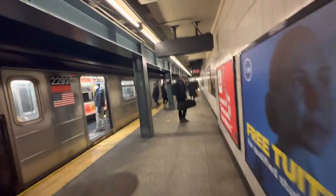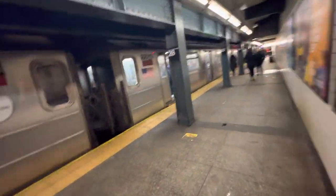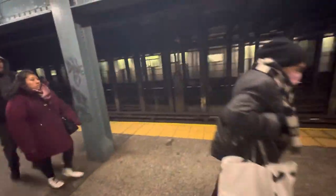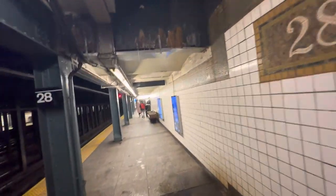Okay, so now I'll head over to the other part of the station. I'm not going to go to the uptown side because it's the same thing. And I don't want to swipe again for a tour of a station. But I'm waiting for this train to leave so I can show the other side. Express train going by. R62-3 train. Okay, there it goes. Okay, so one thing I did notice was that the ceiling gets lower towards the mezzanine, and I'm not sure why.